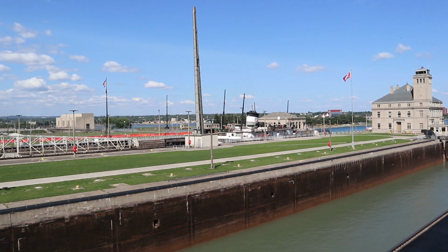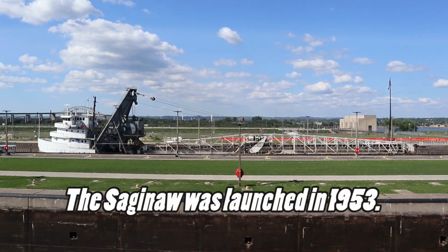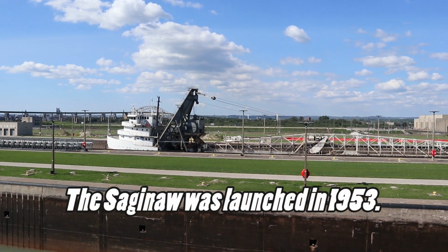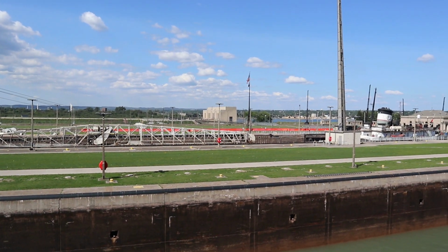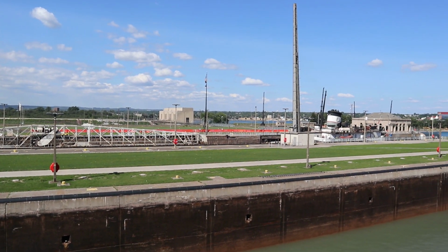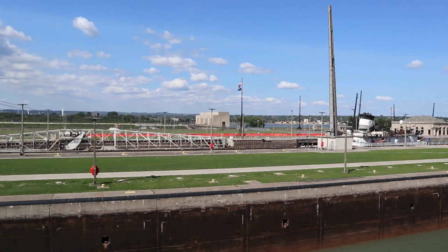This is a classic. Once this thing gets up, we'll see it. This is a classic Great Lakes freighter style. Not like when we saw the Tregurtha last night, which is more of the modern form. But that was awesome too. The Tregurtha, of course, being the queen of the lakes, the longest laker on the Great Lakes.